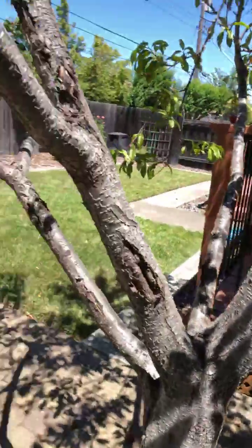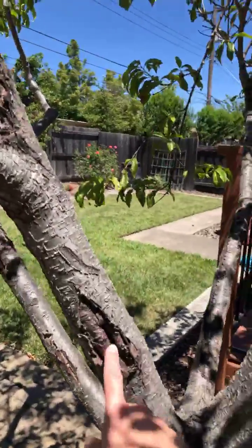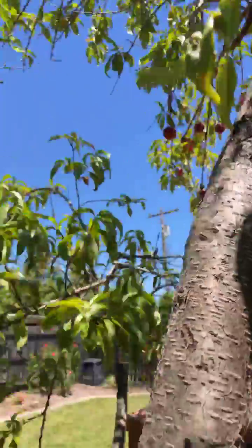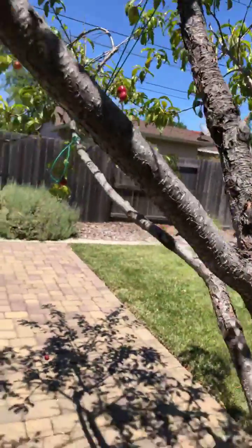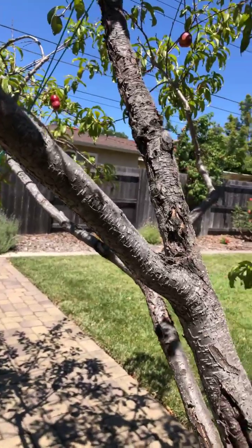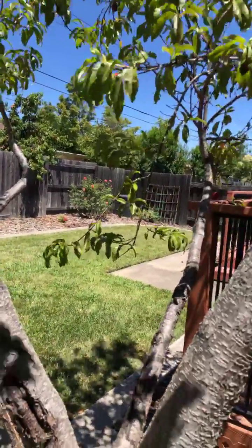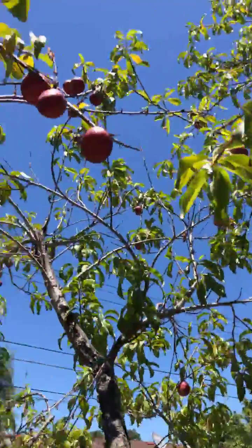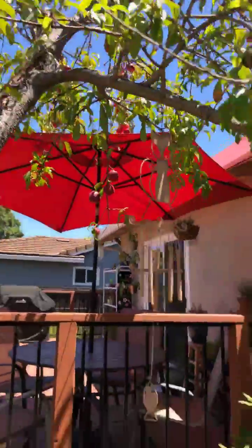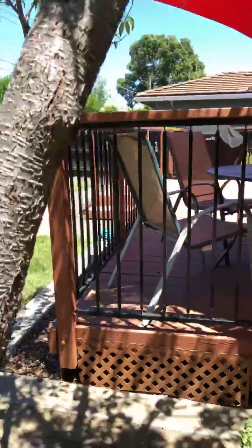I didn't know that nectarine trees have a lifespan, but you can see here it's got some stuff going on here and here. It looks like it's got borers, and it's sad. We had our arborist come out last year, and he said the tree's probably nearing its end of life. It literally has half as many nectarines as it used to. The first year we moved in, we had hundreds of them, and now it's not bearing as much. And I'm sad to see this tree go because it's a beautiful tree.